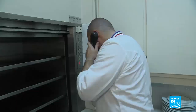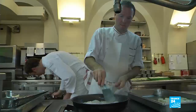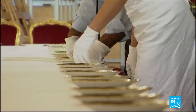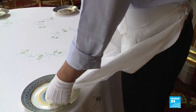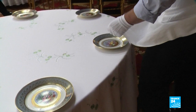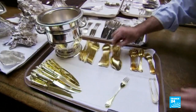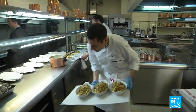Today, the Elysée's head chef is catering for a special guest, Queen Elizabeth II. Protocol is rigorous. A gap of exactly 32 centimetres must be kept between each plate. You take the corner of your apron and put it in the middle of the plate. I need to slightly adjust these ones. Knives and forks are laid out upside down to show off the coat of arms. The palace's basement houses 500 square meters of kitchens.